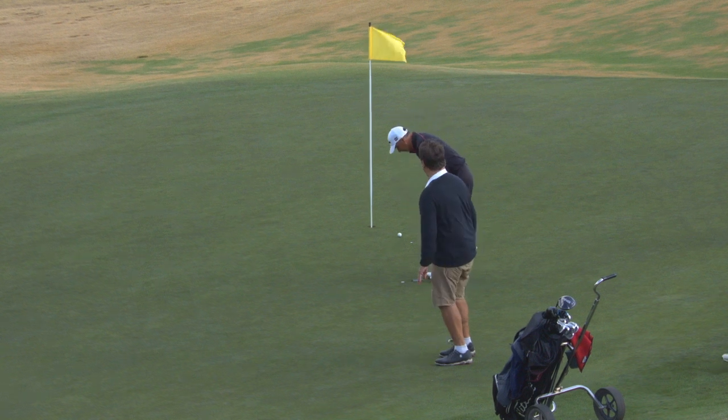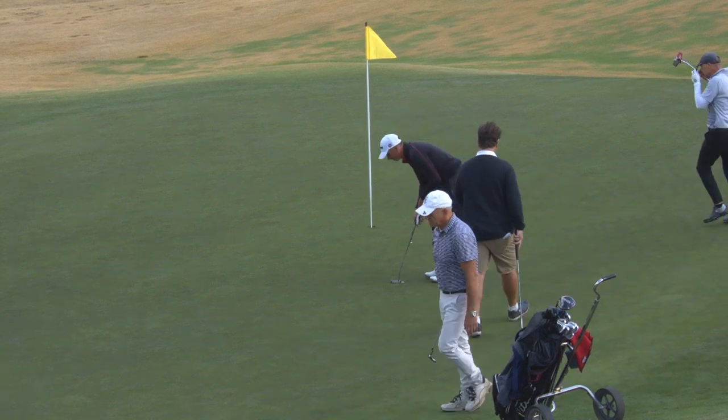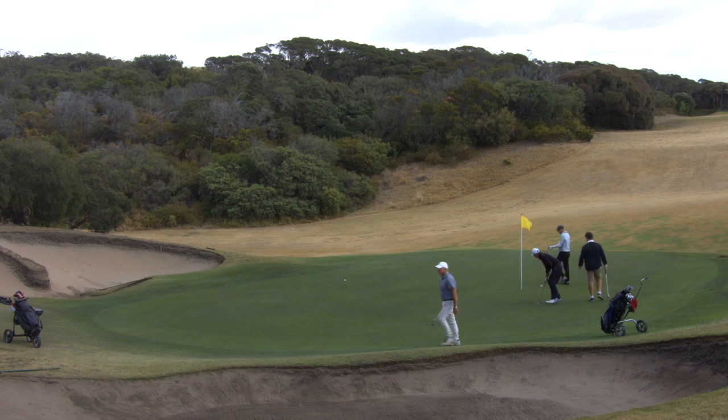Now, I'm following this. It's going to drift, but he's going to get the par, so at least he's got the par. Well done, Tim.